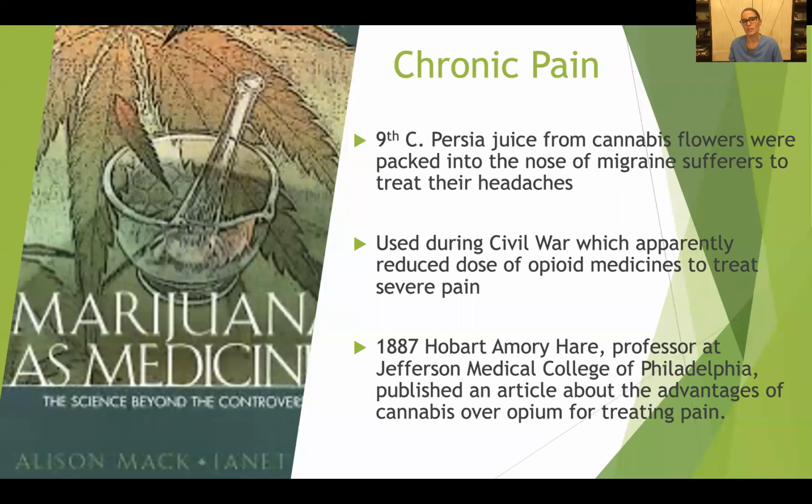So chronic pain. So just a history of medical cannabis or cannabis and chronic pain. In the 9th century in Persia, the juice from cannabis flowers was packed into the nose of migraine sufferers to treat their headaches. Luckily, we don't do that anymore. We have different ways to treat migraines with medical cannabis. It was used during the Civil War, which seemed to decrease the dose of opioid medicines to treat severe pain, which we are seeing today, that the use of medical cannabis is lowering the dose of opioids that people use. And in 1887, Hobart Hare, who was a professor at Jefferson Medical College in Philly, produced a really long article about the advantages of cannabis over opium for treating pain.